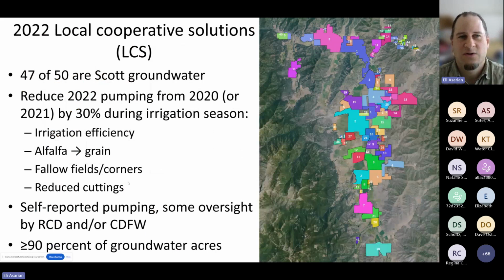So as I mentioned, there were these local cooperative solutions, or LCS, and these were primarily in the Scott River for groundwater, and these were landowner developed agreements where the landowners came up with a plan to reduce their diversions by 30% during the irrigation season through a combination of whatever practices they thought worked best for their farm.